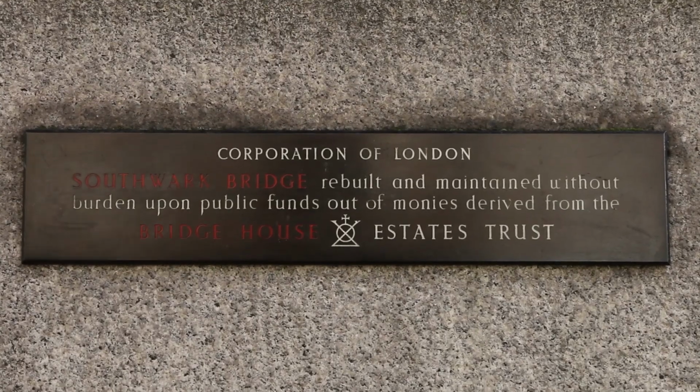Now, the current bridge was built in 1921, nearly 100 years ago, and it's still in place today. I know it's hard to believe from what you can see behind me, but statistically, Southwark Bridge has the lowest volume of traffic there is in London. So that's Southwark Bridge. So now, let's put on our London shoes and walk across to Southwark, where the real action is.